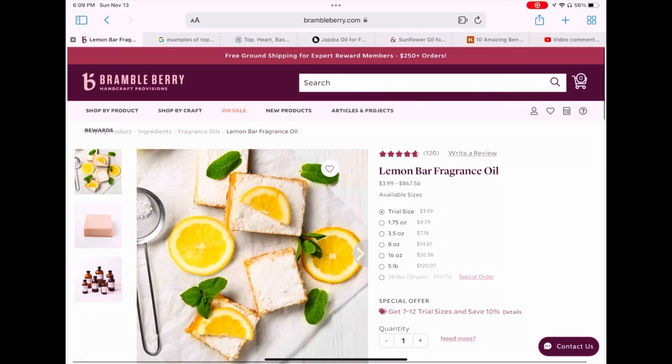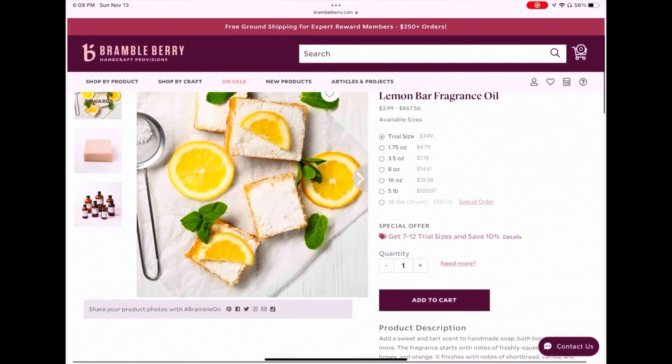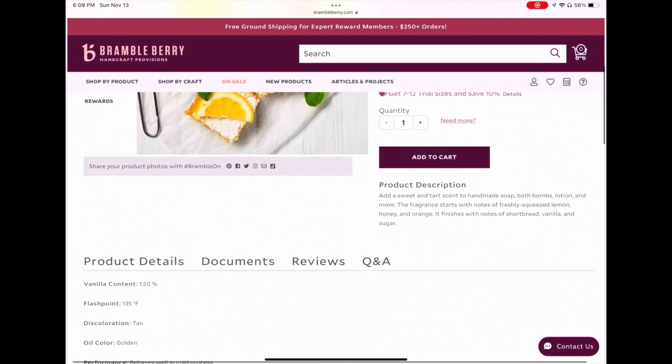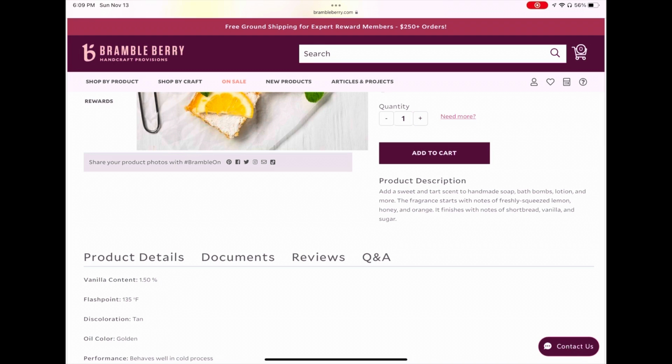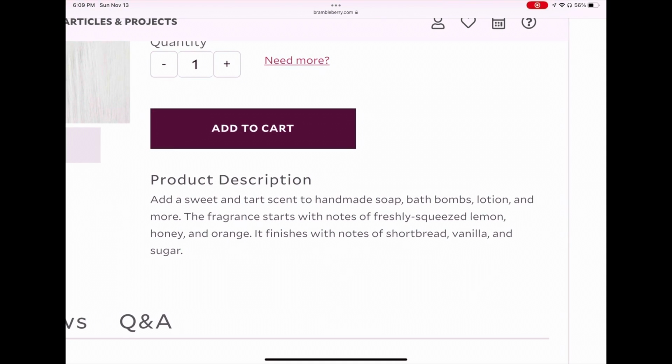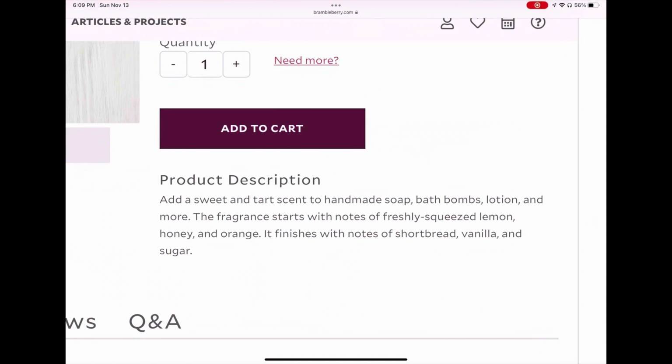Okay, now let's take a look at a couple fragrances on some supplier websites to see how these fragrances are being described and maybe how we can create these scents on our own. So, for example, on Brambleberry, they have a scent that is called Lemon Bar Fragrance Oil. Now, if you scroll down to the bottom, they have the product description, and there it says that the scent adds a sweet and tart scent to soaps, bath bombs, lotions, and more. Then it says that the fragrance starts with notes of freshly squeezed lemon. Now, this is going to be our top notes of honey and orange. Then it finishes with notes of shortbread, vanilla, and sugar.